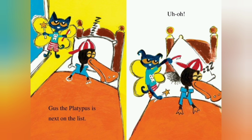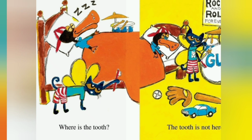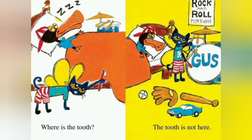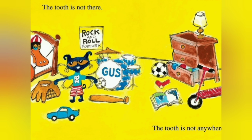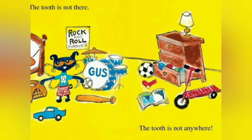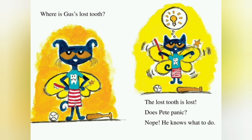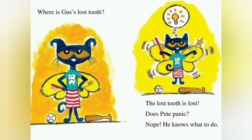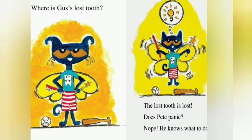Gus the platypus is next on the list. Uh-oh. Where is the tooth? The tooth is not here. The tooth is not there. The tooth is not anywhere. Where is Gus's lost tooth? The lost tooth is lost. Does Pete panic? Nope. He knows what to do.